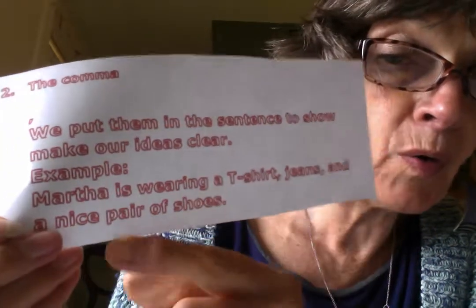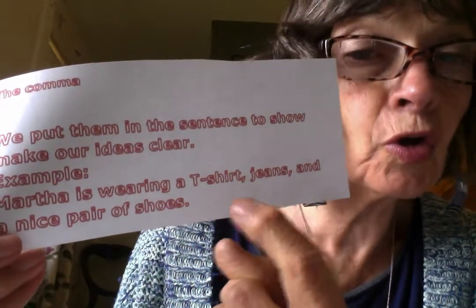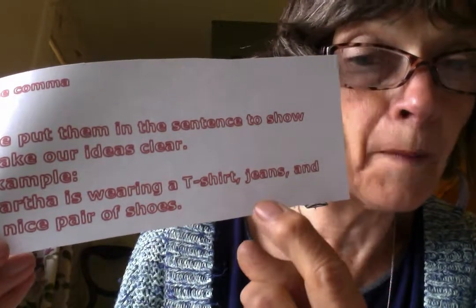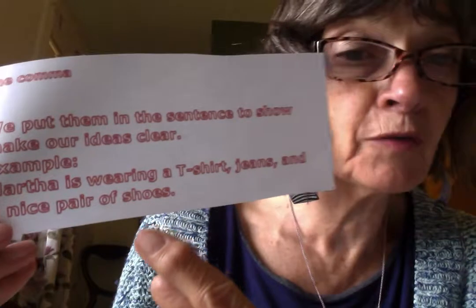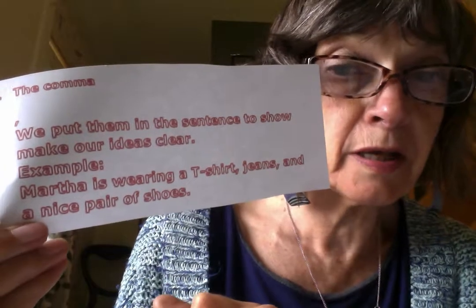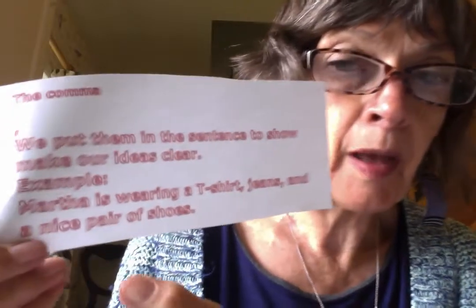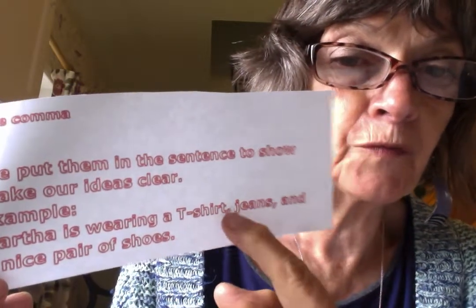So, an example is: Martha is wearing a t-shirt, comma, jeans, comma, and a nice pair of shoes. Full stop. So we have three ideas there. We could have said in three separate sentences, Martha is wearing a t-shirt, full stop. Martha is wearing jeans, full stop. Martha is wearing a nice pair of shoes, full stop. But that's very clumsy. We don't say that.